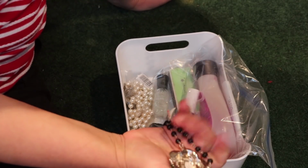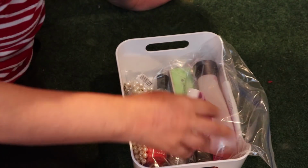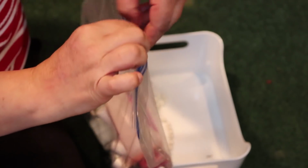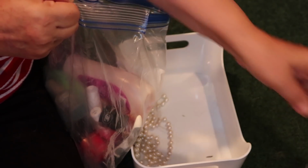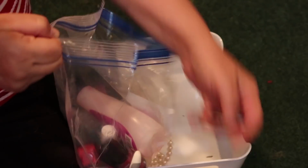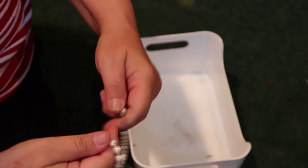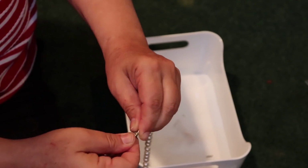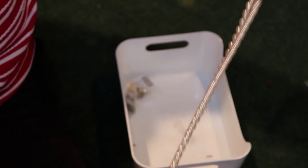You know what? This is garbage. And I wore it a couple of times. Dog hair. Okay, alright, this is all nail stuff that was downstairs, but there's some jewelry in here. That's nail stuff. Let me make sure. Yeah, all of it. Okay, so that's gotta go in there. And then, let me make sure that this is not broken. I think it is. Ugh. I can still work it.